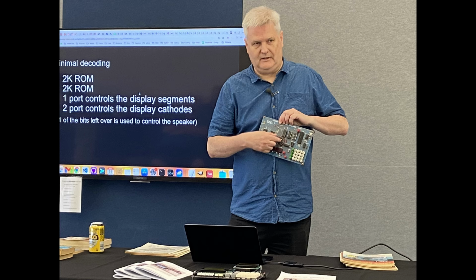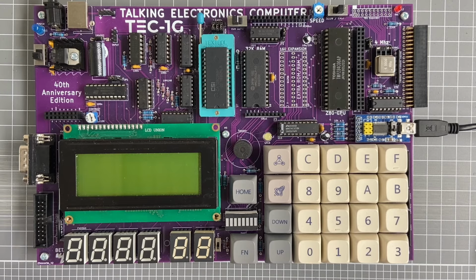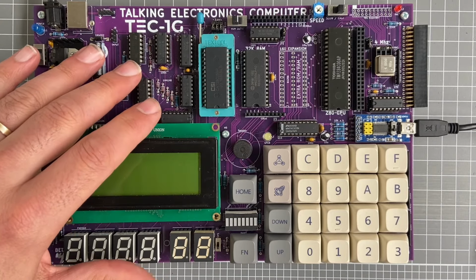John actually gave a talk on the history of the TEC. But we're really here for the latest talking electronics computer, the TEC-1G. So let's now have a closer look at the TEC-1G. So here we have it, the latest Talking Electronics Z80 computer, the TEC-1G.